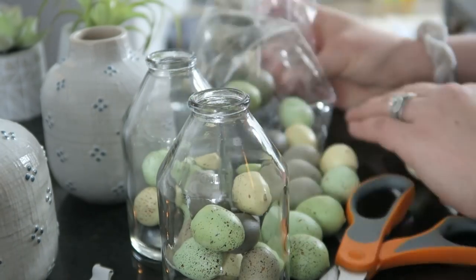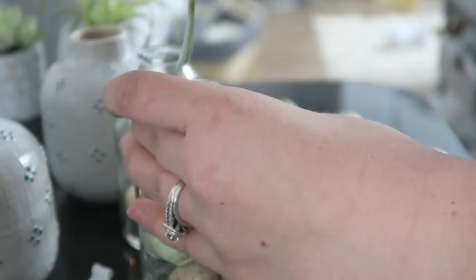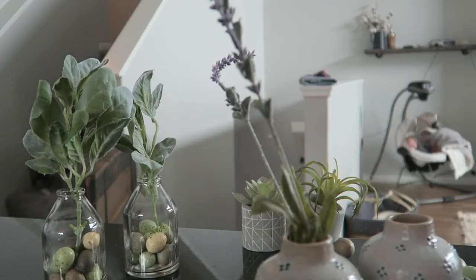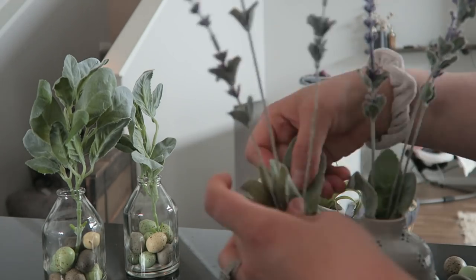This is my attempt at a little bit of an Easter decoration here. Can I be honest with you guys? I do not like Easter decor, and in fact, ceramic bunnies terrify me. So this is as Easter-y as I get.